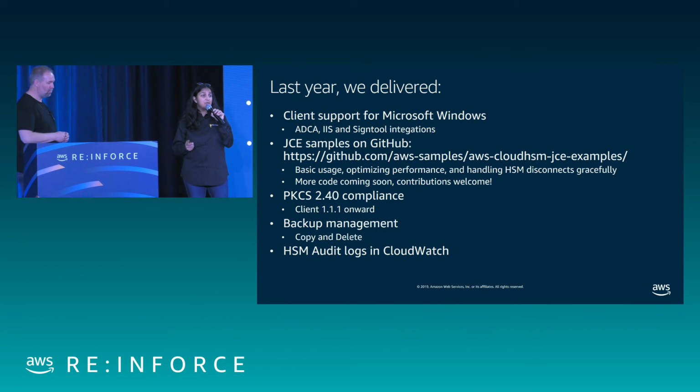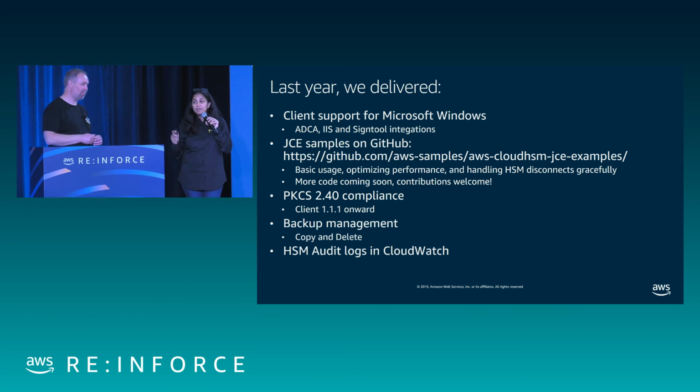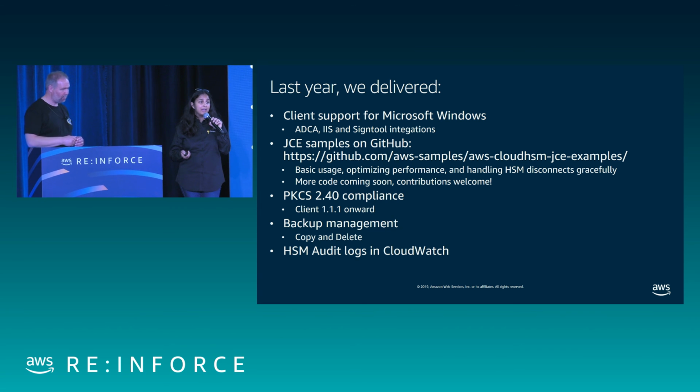In the last year, we've shipped a Windows client. So you can now do IIS server offload on Windows. You can sign anything you want with Sign Tool. You can use Active Directory to run a PKI using keys housed in Cloud HSM.